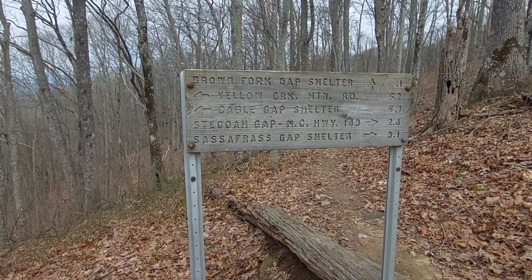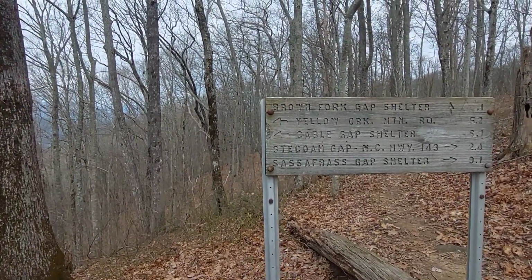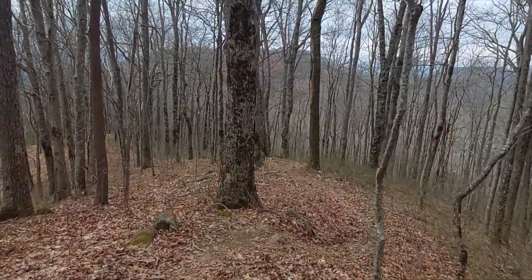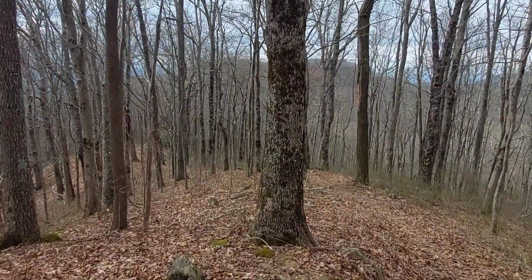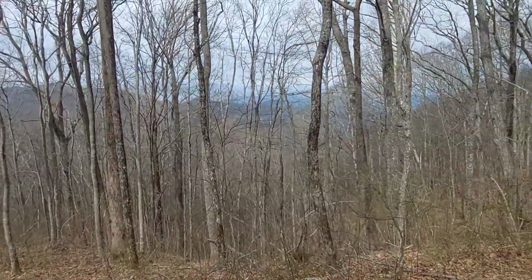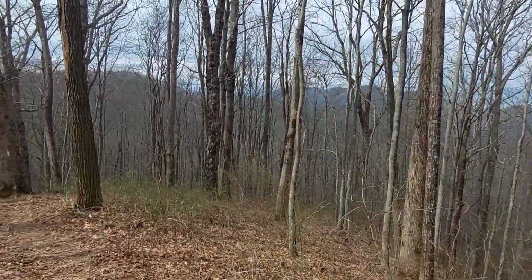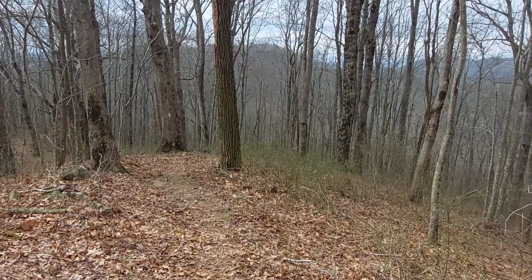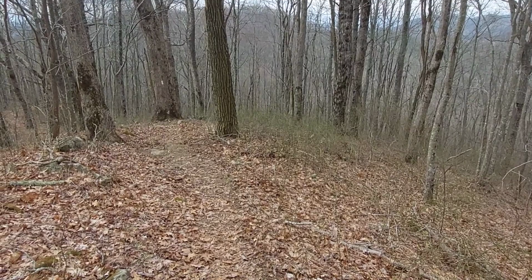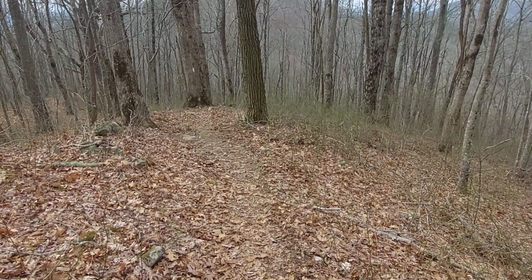Okay, looking to get to the Cable Gap shelter, 6.1 miles. It's 12 o'clock. We'll have to see what we can do. Just had lunch here at the junction. Took a little longer than I probably should have, but it was a nice lunch. All right, gonna move on. There's a whole bunch of downhill and a few bump ups and knobs to go over. So we're gonna move along as best we can, as fast as we can.